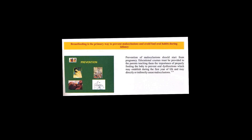Another leader in the field is Professor Herman Ramirez, who is the chairman of orthodontics at the University of Manitoba, and who teaches the whole concept of dentofacial orthopedics. He has a textbook entitled Early Interceptive Orthodontic Treatment, and I'll use this slide from his textbook, where he starts by saying that prevention of malocclusions really can start from pregnancy. And what that means is, if we can educate mothers-to-be of the importance of proper breastfeeding, not using pacifiers, not relying on bottles, then we can actually prevent a lot of the oral dysfunctions that tend to establish themselves during the first year of life. And this can directly or indirectly prevent some of the malocclusions that we see in young children.